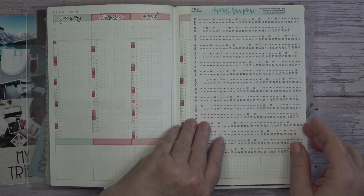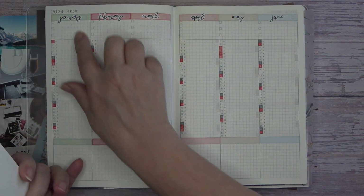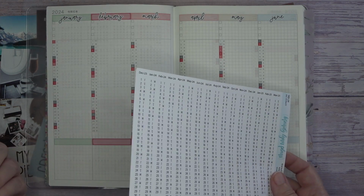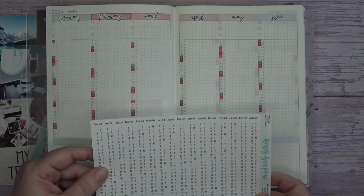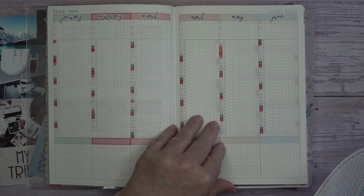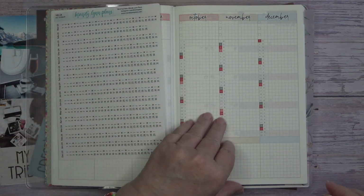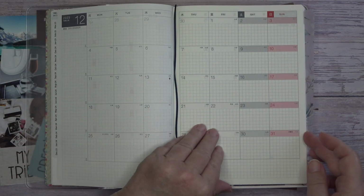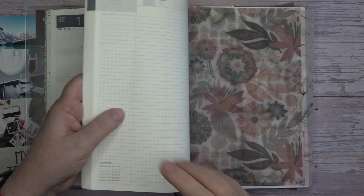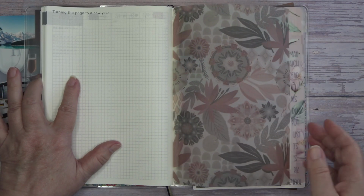And then we had gone ahead and put down our months and our little strips here for our trackers. And we're going to put our date strips down. I am not going to set up any monthlies in this one. But the one thing I am going to do, this is going to be my vision board. We're going to set that up.